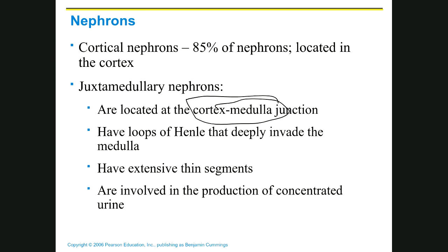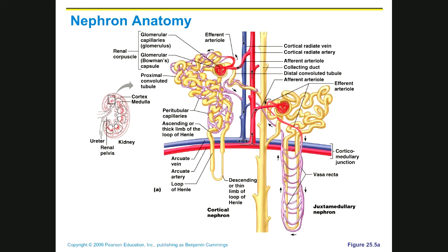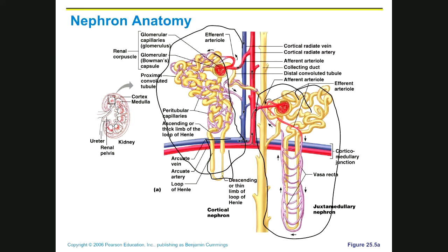And they have long loops of Henle. And the loops of Henle hang way down into the medulla. And so when you look at them, they're easy to tell apart. Here's a cortical nephron. Look how short that loop of Henle is. And there's a juxtamedullary nephron. Look how long that loop of Henle is. Again, these are higher up, but these are right on the border between the cortex and the medulla, right at the junction.